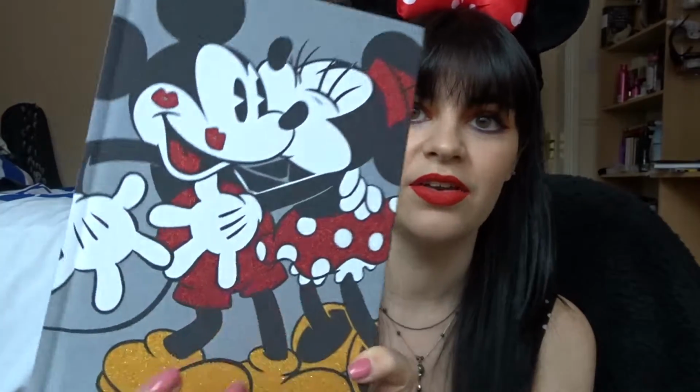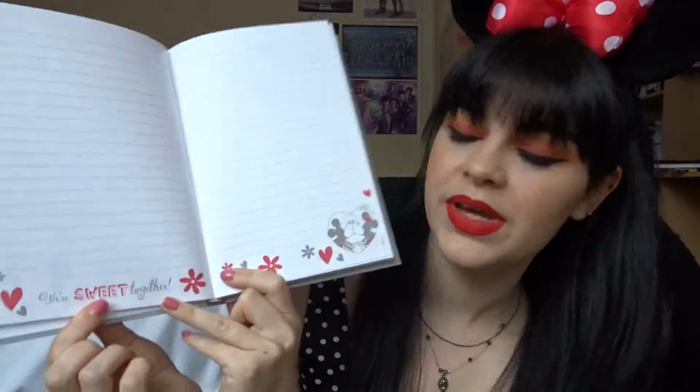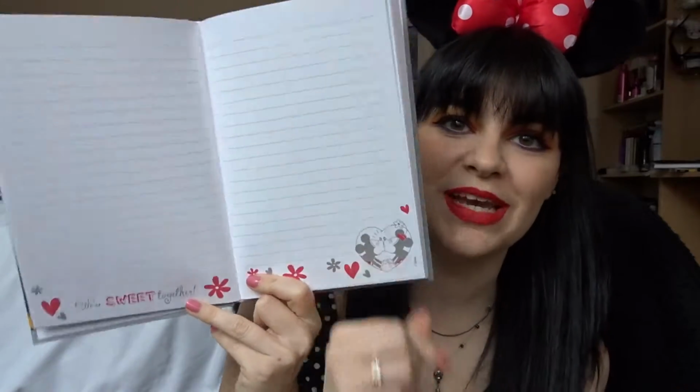The next notebook that I bought was this glitter notebook. It has glitter on the feet and glitter on the dresses and shorts, and it's again Mickey and Minnie being in love, and it's ruled pages with "We are sweet together" and Mickey and Minnie on the other side, because while you're in Disney, I'm not a romantic, but while you're in Disney you kind of have to be. It's just the law of the land, mate.